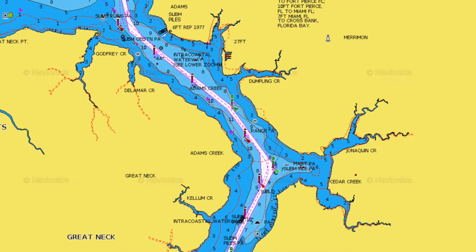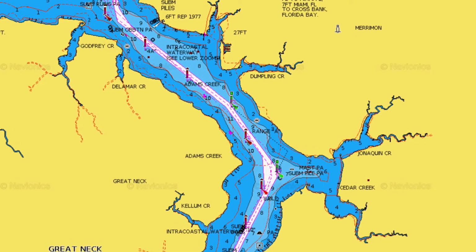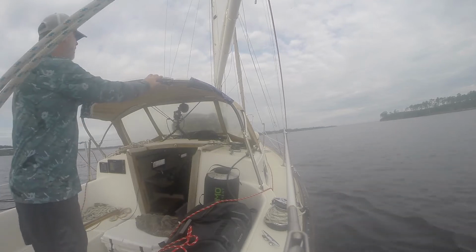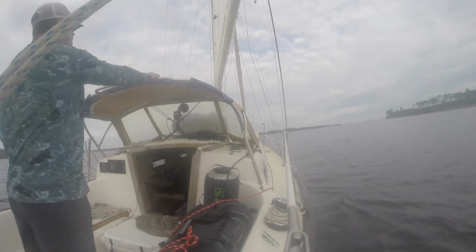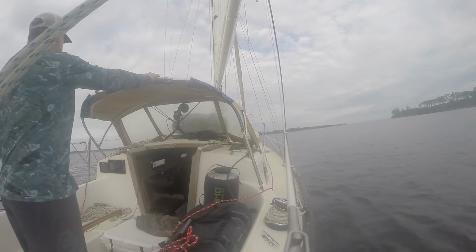Okay, an uneventful night in the Cedar Creek anchorage, which isn't too bad. The bugs did get a little bit rough because I had a little light on the back of the boat and not much wind. Early part of the evening got pretty buggy, so I've got bug screens and I've got a netting over my companionway hatch.